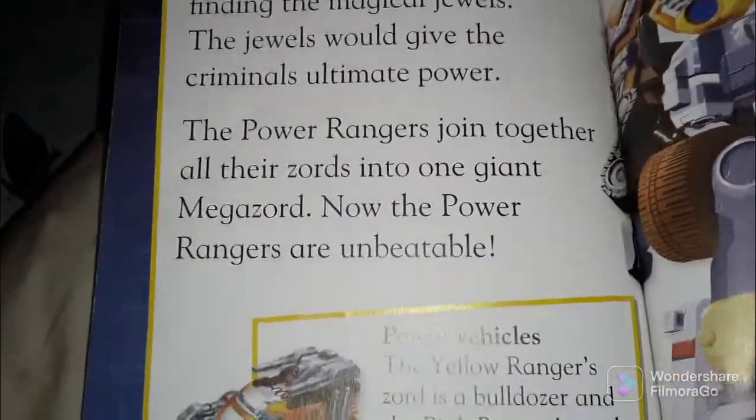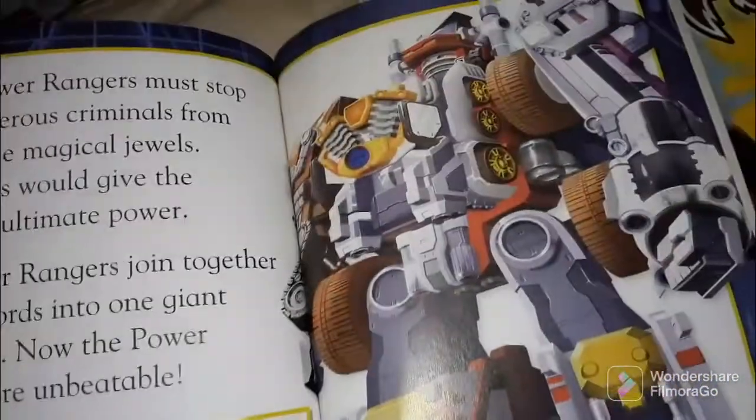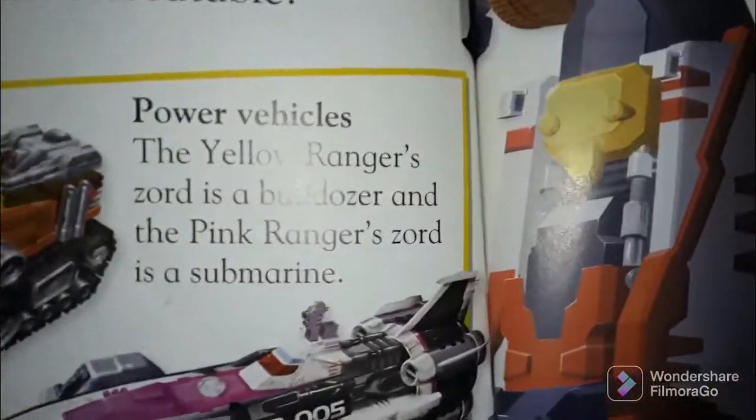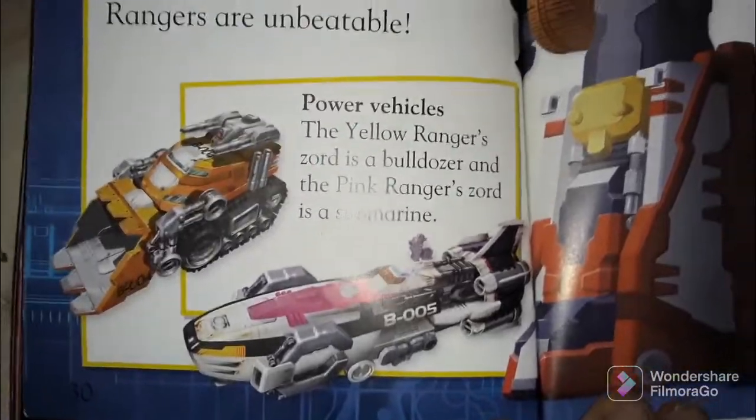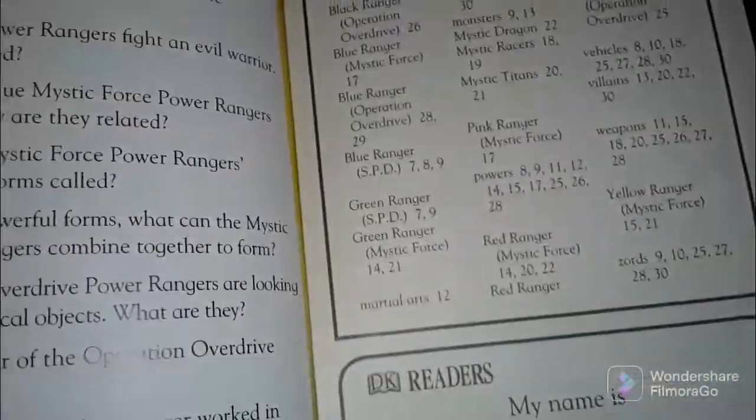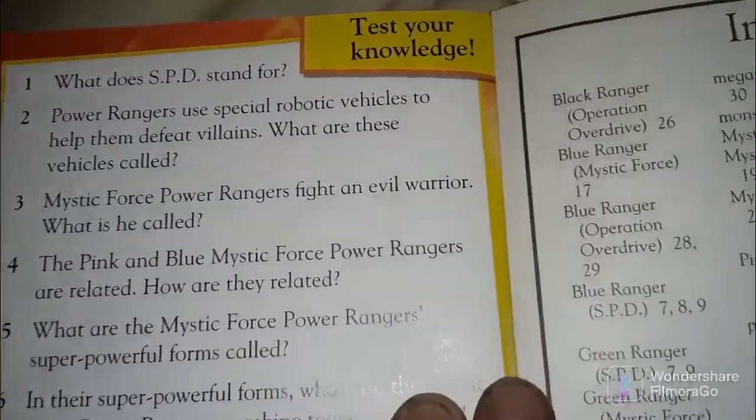The Power Rangers joined together all their Zords into one giant Megazord. Now the Power Rangers are unbeatable power vehicles. The Yellow Ranger Zord is a bulldozer, and the Pink Ranger Zord is a submarine. We didn't have room to tell you all that because we wasted a bunch of space on Mystic Force. Okay. And then we get a little, test your knowledge.